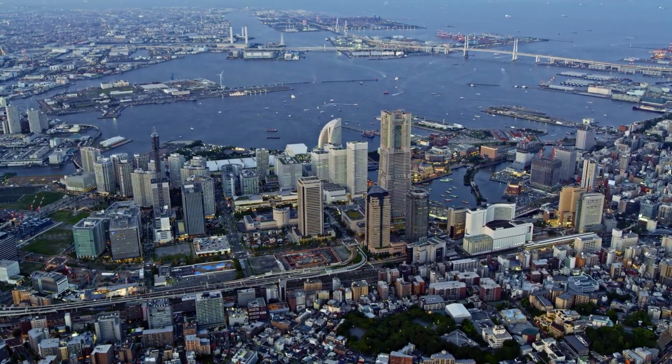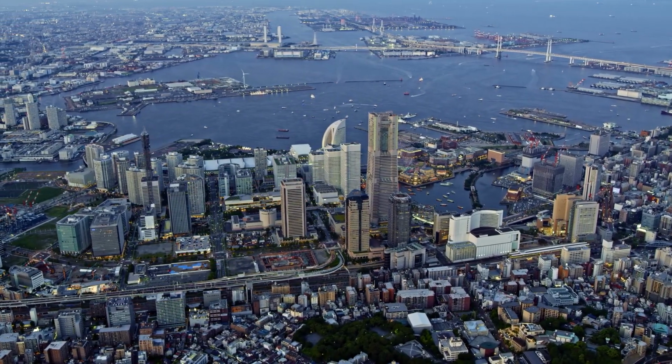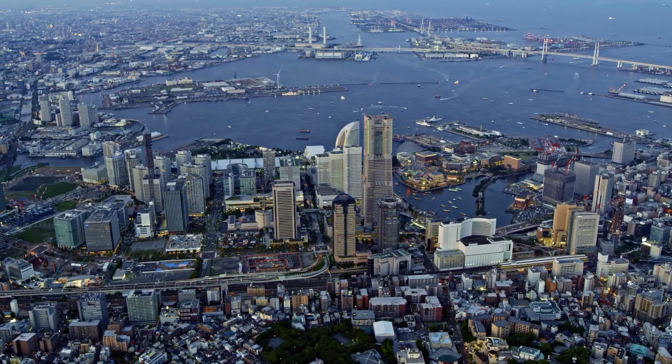We have explored how each floor of the Yokohama Landmark Tower was stacked and completed, revealing the harmony between architectural aesthetics and cutting-edge engineering.